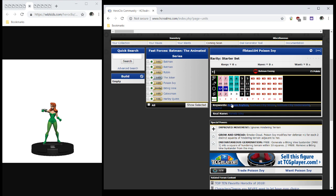Tell me how that is not really, really useful in just so many ways. And 3 damage. I mean, come on. She can incap you. She can put up a barrier and slow you down. She can try to mind control you, or she can just shoot you for 3 damage. I mean, she does a lot. She really, really does a lot.